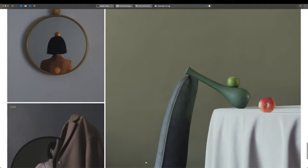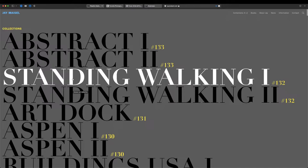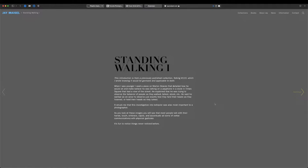Absolutely incredible. There are so many. Jay Maisel is such a prolific photographer. He's in his 70s, and there are no photos on the homepage. You actually have to go into, okay, Standing, Walking, number one. And then you read his artist statement on what this whole body of work is about.